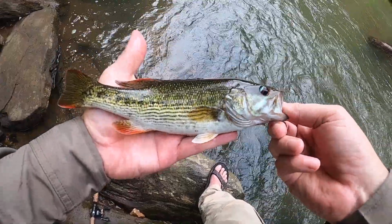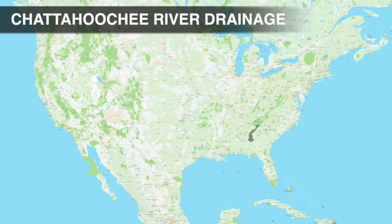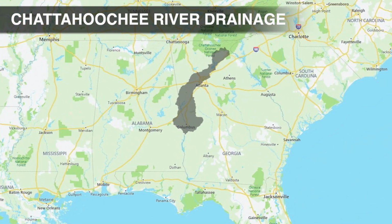Beautiful Chattahoochee bass. Hello there, and welcome to the channel, everyone. Today we're fishing an upland stream in the Chattahoochee River drainage because we're targeting the Chattahoochee bass.